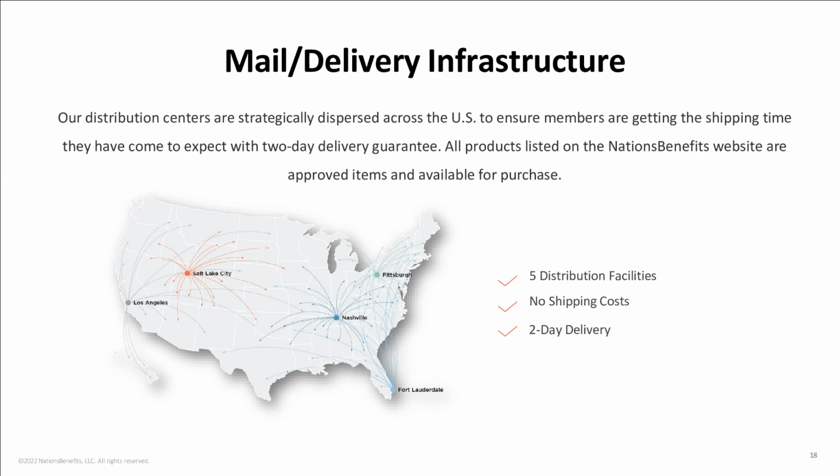So you will see there's 5 different distribution facilities. Most likely everyone on this call, we're focusing on the Pittsburgh Distribution Center. So, I mean, there's others, but probably most of our items for our members will be coming from the Pittsburgh location to meet that 2-day delivery guarantee. There are no shipping costs for the members if they do choose to order it online or over the phone. So again, that would be for your healthy foods, as well as your OTC items, if you choose to use this Nation's Extra Benefits card for those items.